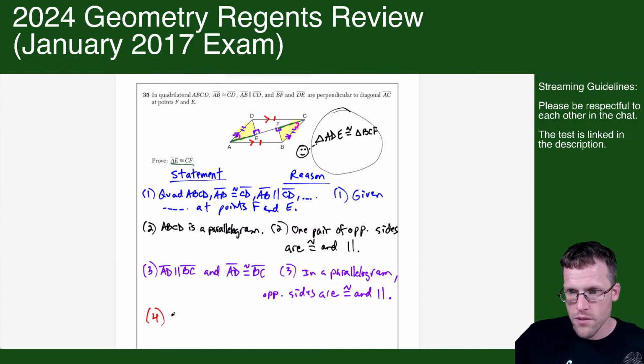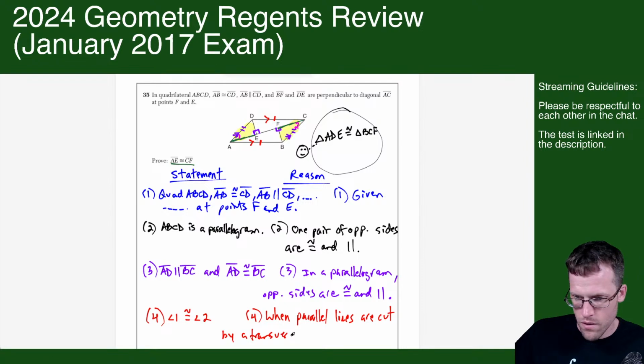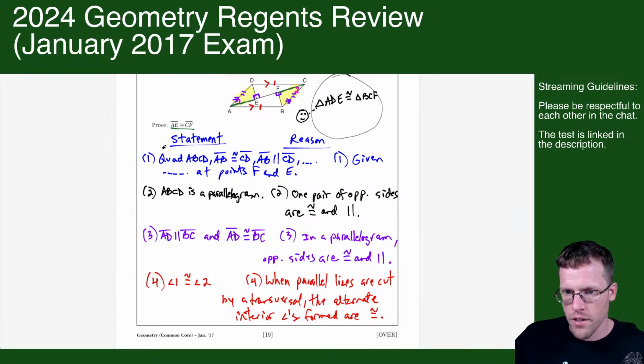So next, I'll just say this. I'll say that angle 1 is congruent to angle 2. And now I'll have to write that long statement out again. When parallel lines are cut by a transversal, the alternate interior angles formed are congruent.